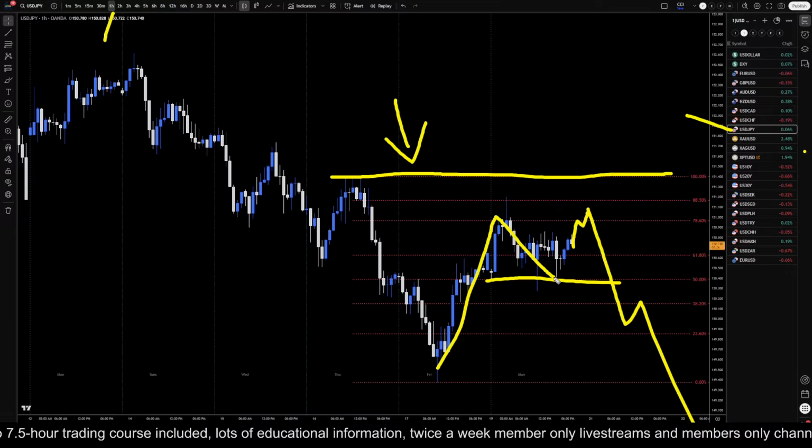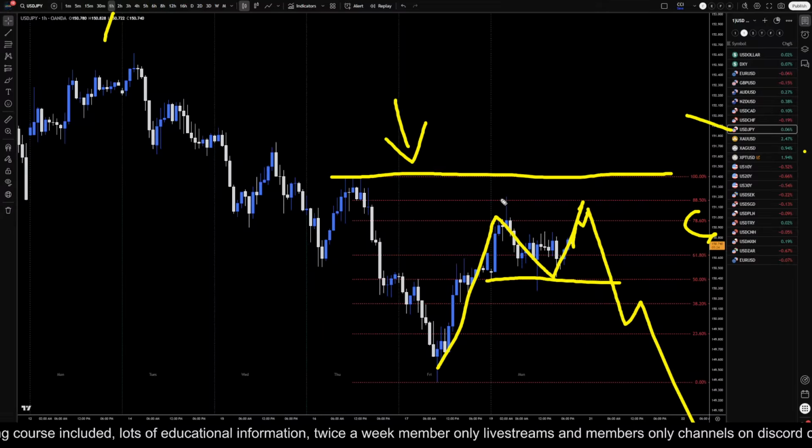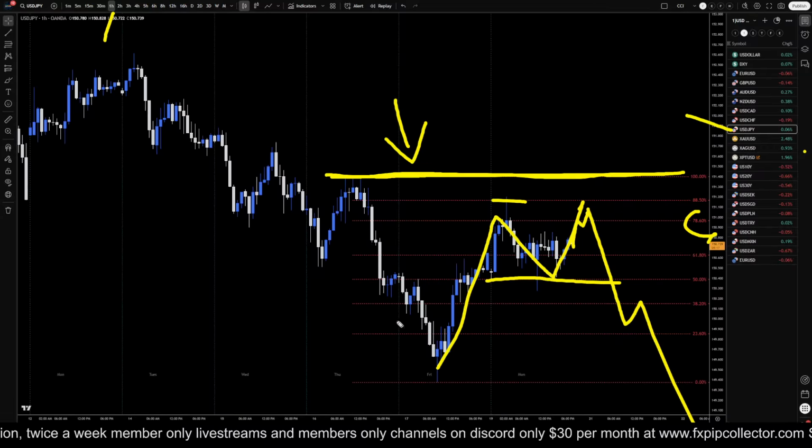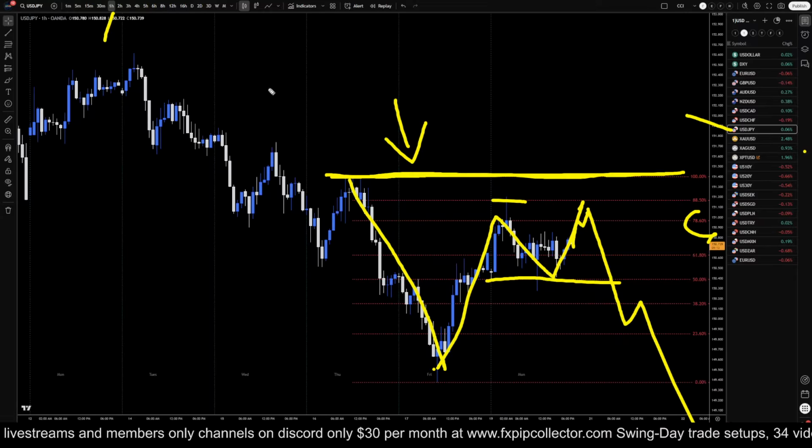So if we see like one, two, three waves up, maybe to the 78%, like a double top, then a break to the downside, then we definitely want to take it as a short. Unless it goes up and takes out this high right here, we do want to look at this move up right here as possibly just a pullback to this last move down.